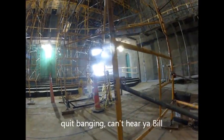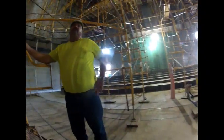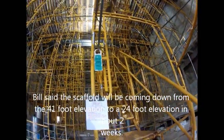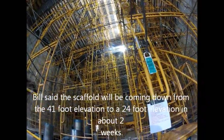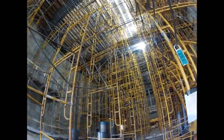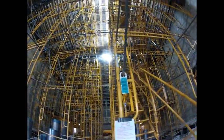This scaffold is going to come down in about 2 weeks to an elevation. Right now it's 41 foot above our head. And in 2 weeks it comes down to an elevation of 24 foot, and we finish from 24 up to the 41. So we can go ahead and head on up.